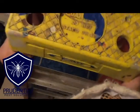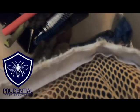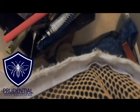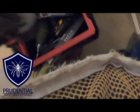I have a little tarp here because whenever you remove a yellow jacket or hornet nest, a lot of dead insects are going to come out. And what makes more of a mess is all the larvae inside of the nest. It's gooey, it's wet, there's a lot of moisture in there, and they have some nice carpeting here. As a professional, we always try to prep and protect the floor area, and we also have our vacuum to clean everything up, because we're going to leave their house cleaner than when we got there.